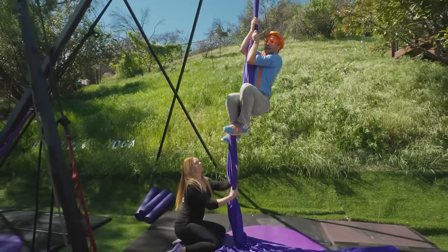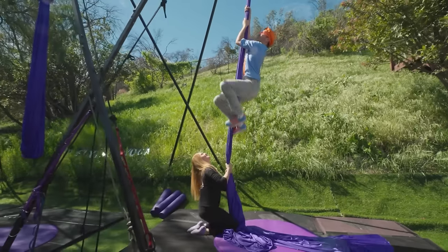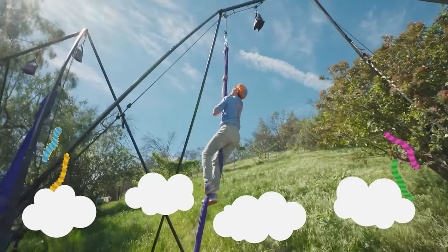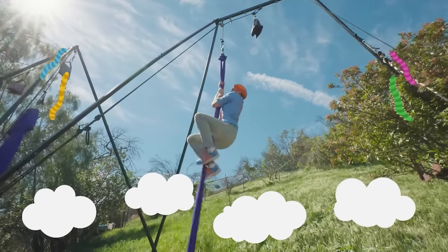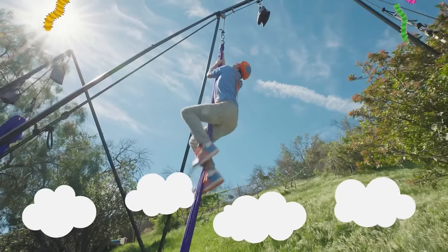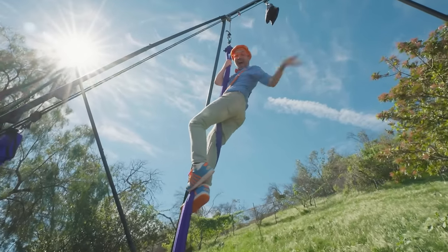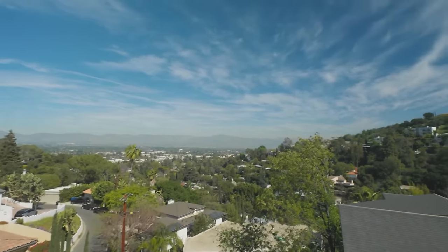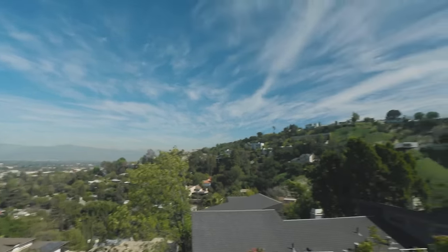Okay. Whoa. Look how high I am. All the way to the top, Blippi. Good job. Whoa. I made it to the top. Whoa. Look at how high we are. Everything looks amazing from up here.